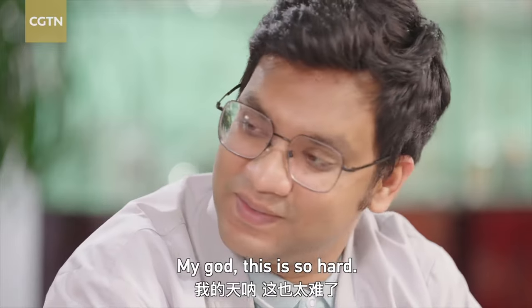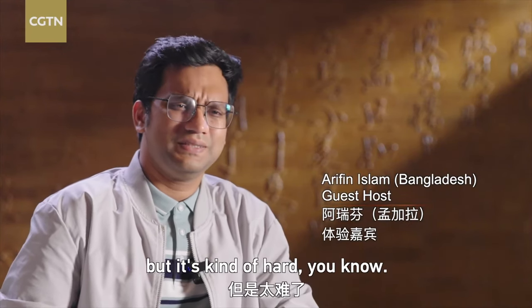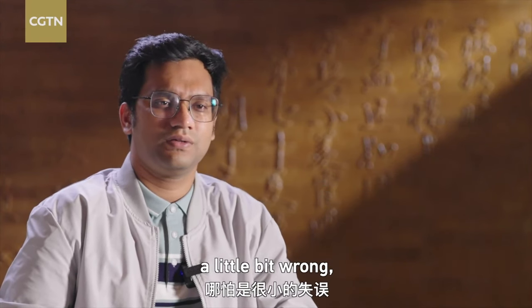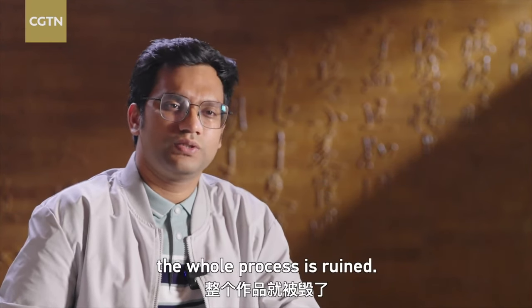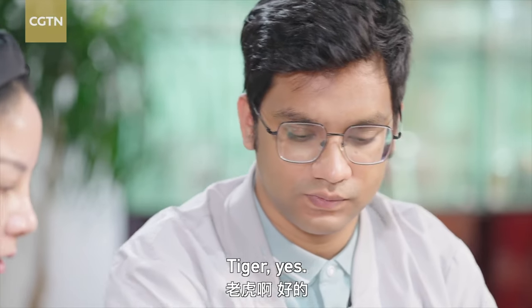Oh my god, it's so hard. I also tried to paint inside the bottle, but it's kind of hard, you know. My hands need to be stable. If I do anything a little bit wrong, the whole process is ruined. Tiger, okay.